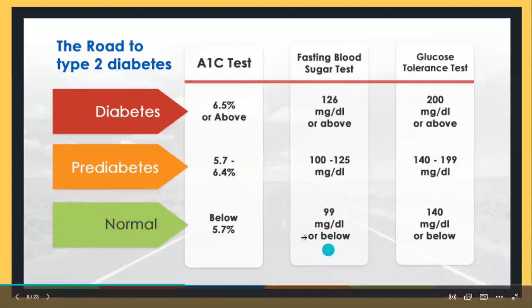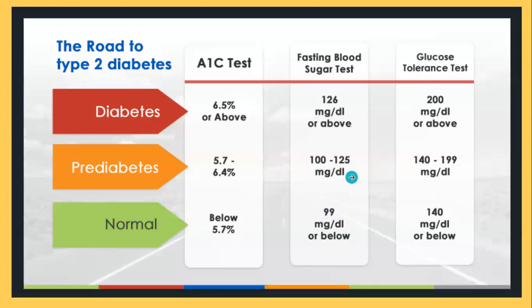As far as blood sugar itself goes, normal is going to be a reading of 99 milligrams per deciliter or lower in a fasting glucose measurement. Pre-diabetic is going to be 100 to 125 milligrams per deciliter, and diabetic is 126 or higher. Now, I should note that especially in fasting blood sugar, one measurement never diagnoses anything.